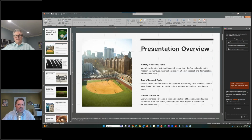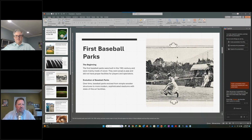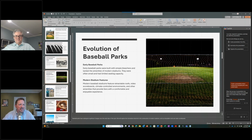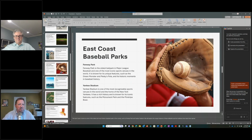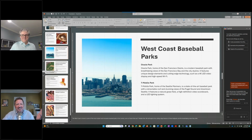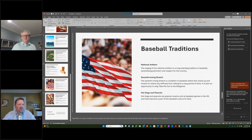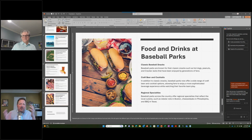We start out with the history of ballparks. It looks like a vintage baseball diamond, a brief history of baseball parks, some old photos, the evolution of baseball parks, East Coast baseball parks, Fenway, Yankee Stadium. Wait a minute, where are the Braves? Let's see. Is there something on the south here? This is biased. Oh, West Coast. So you see this technology was made by somebody in Seattle. It's all West Coast focused. All right. Wrigley Field, Minute Maid Park, culture of baseball traditions. So this is pretty amazing.